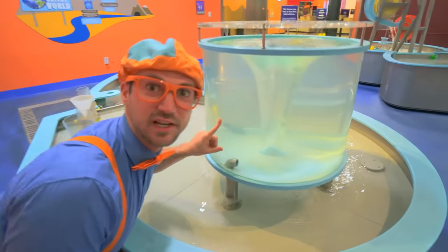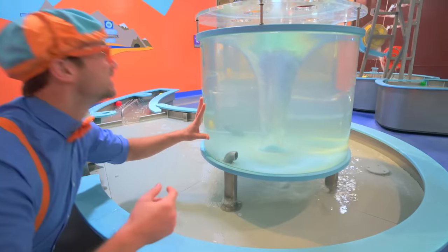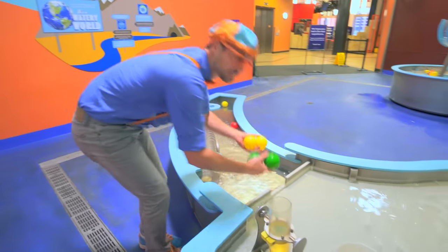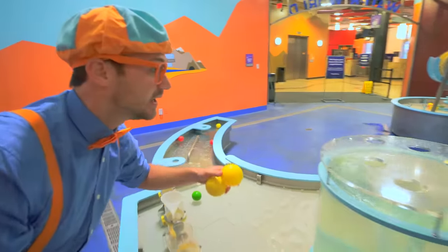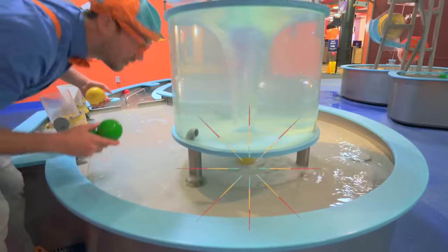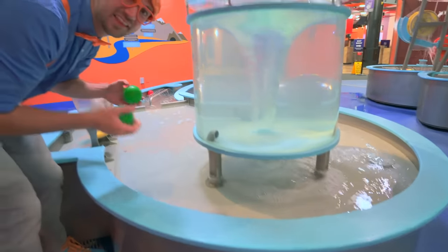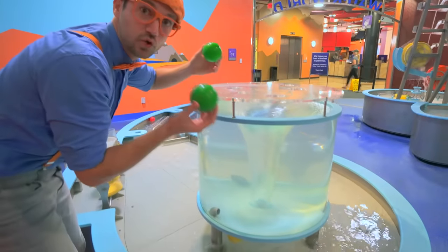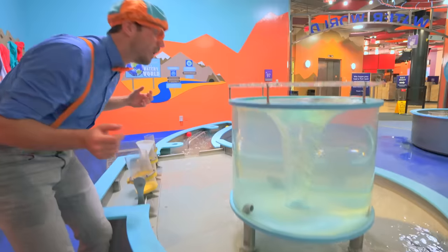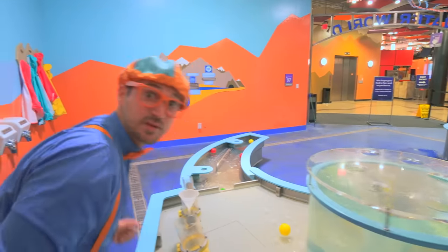Whoa, what's that way over there? Whoa, kind of looks like a tornado. Spinning around and around really fast. I have an idea. Let's take some balls and put it through the top and see what happens. Whoa! There we go! Okay, I'll do two green balls at once. Whoa! That is awesome. Let's go learn about some more things at this children's museum. Let's go.